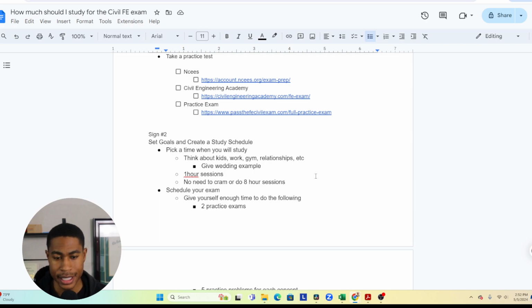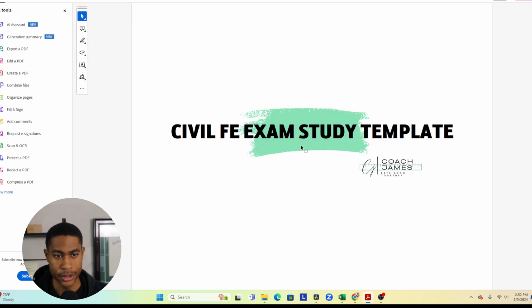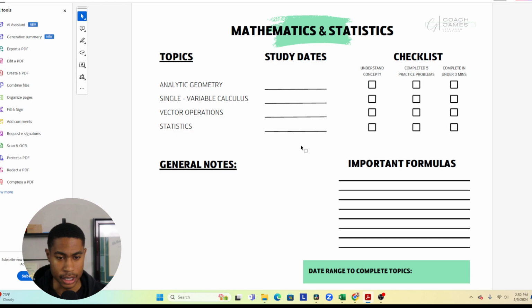So if you need help creating a study schedule, I have created this template that allows for you to basically put in the dates that you want to study the individual topics. And then my rule of thumb is, hey, do you understand the concept? Have you done enough practice on that particular type of problem? And then can you complete it in under 3 minutes?